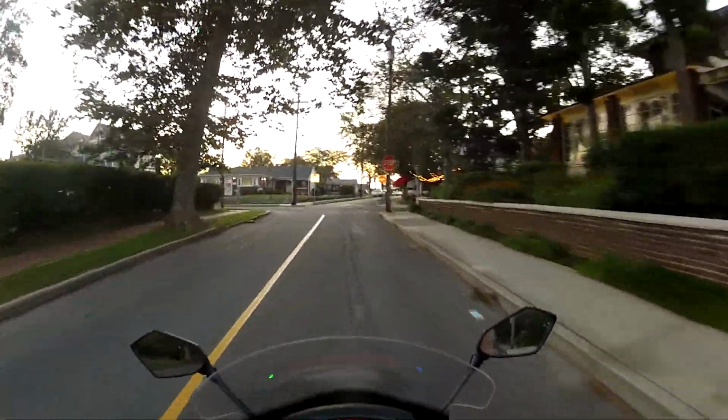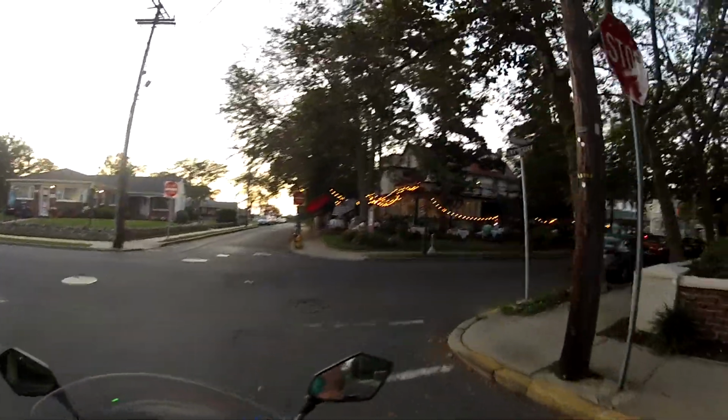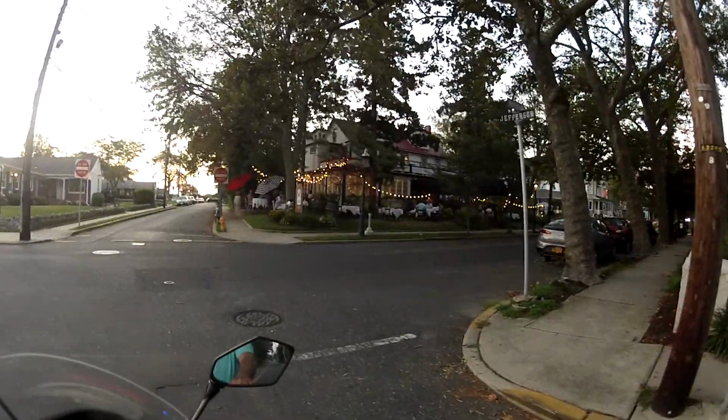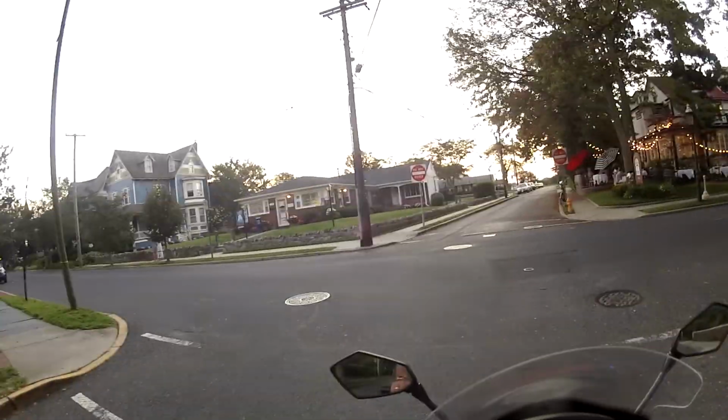And I'm back up to Washington. This is the Washington Inn again. On the far right hand corner, you can see all the guests sitting out enjoying their dinner.